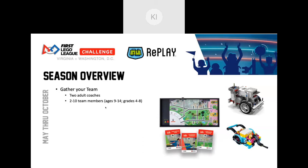So May through October, what you should be doing before you get your challenge is gathering your team. You'll need 2 adult coaches and 2 to 10 team members in grades 4 through 8, ages 9 through 14. When you register with First, you receive your official team number, you receive a team meeting guide and engineering notebooks.